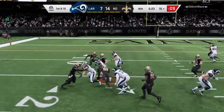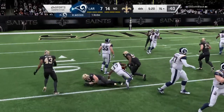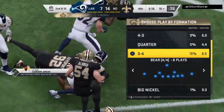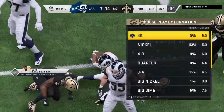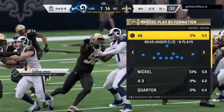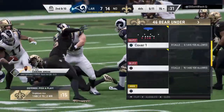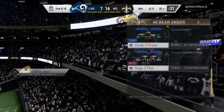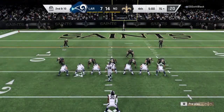It's a jet sweep, the football to Woods. Trying to bounce it outside, but he's only able to get it back to the line of scrimmage. Marcus Davenport there to take him down. No gain on the play. Brings up 2nd and 10 at the 15-yard line.